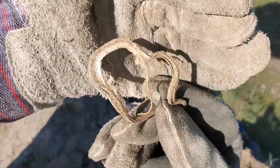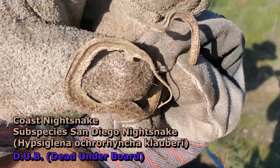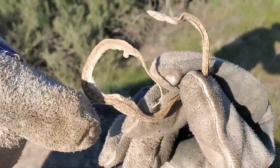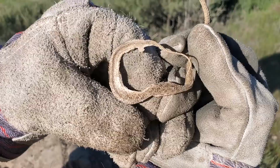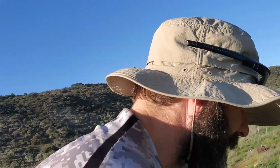This is really odd. It is a crispy little snake found underneath a board. Little night snake. You can see the spots, darker spots right there. Looks like it's probably a night snake. Looks like it, yeah. Weird. Mr. Edwards found that one.